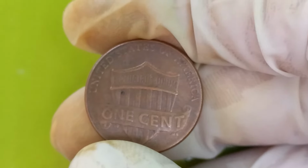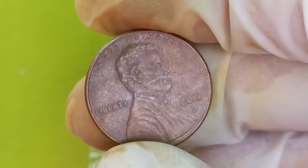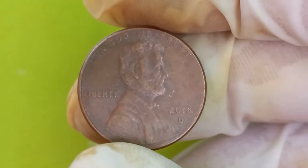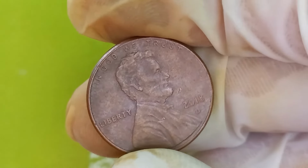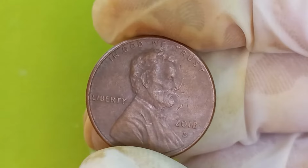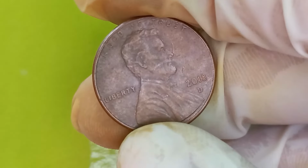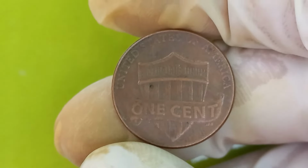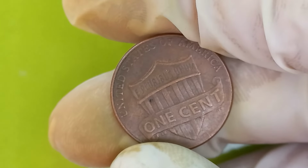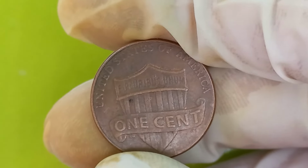Well, rarity plays a huge factor in determining a coin's value. In this case, the 2018 D Lincoln penny with the double die error is extremely scarce, with only a handful known to exist. As a result, collectors are willing to pay top dollar to add this prized piece to their collections. Now, you might be wondering how to spot this valuable penny in your own collection. The double die error is most easily visible under magnification, where you can clearly see the doubling on the design elements.